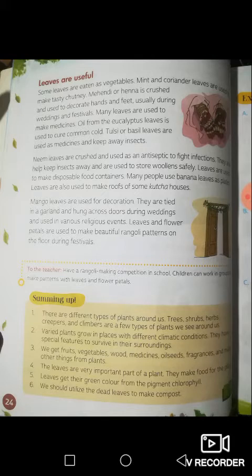Now let us sum up what we have learned in both parts. There are different types of plants around us. Trees, herbs, creepers, and climbers are a few types of plants that we see around us. Varied plants grow in places with different climatic conditions. They have special features to survive in their surroundings, right? We get fruits, vegetables, wood, medicines, oil seeds, fragrances, and other things from plants.